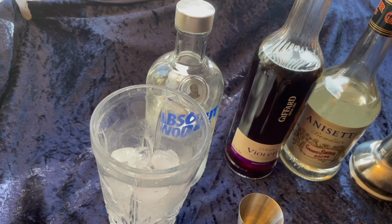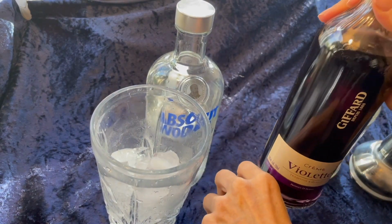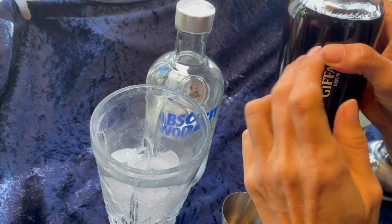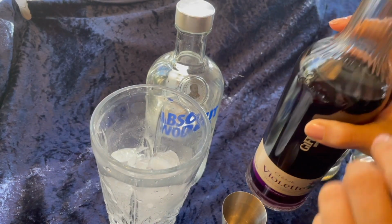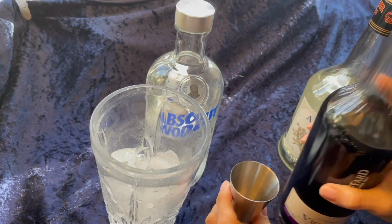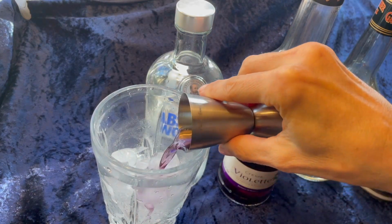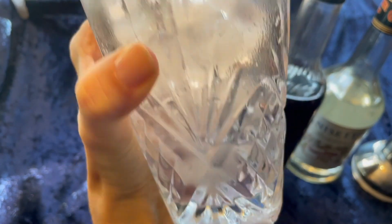So we're going to get some crème violette. Now, the parfait amour or crème violette is something that makes the drink very pretty, but I tend to go light on it because it can also give a bit of a strong flavor that I don't really like to overpower the taste, so I use a little bit less of that, just enough to give it a nice purpley color.